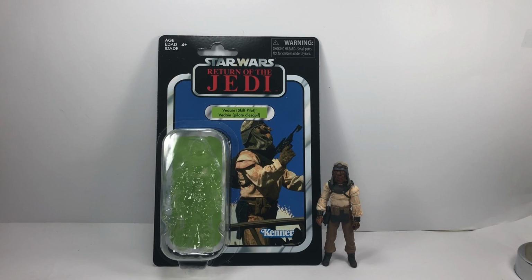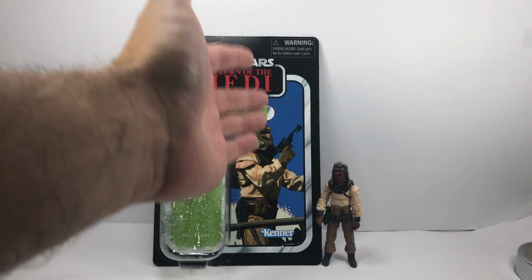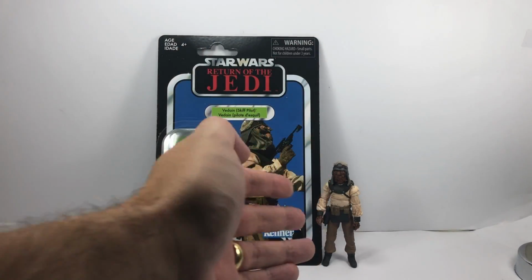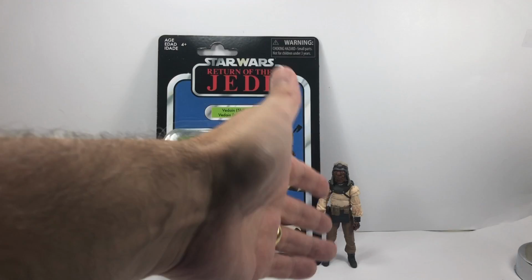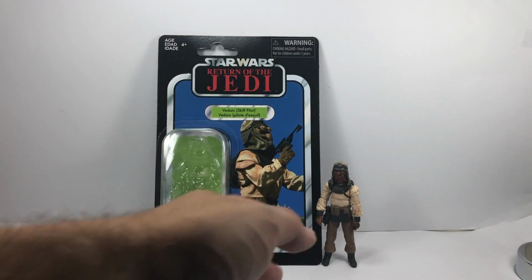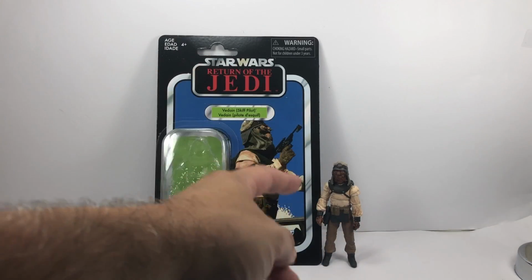And in 3rd place, it is the final figure from the Skiff Guard 3-pack, and of course, it is Klaatu's Skiff Guard, Verdane. This is my favourite figure from the 3-pack. I love the green background. I love the image on the card. And the bonus is that it's a brand new figure that we've never had before. Admittedly, it is a kit bash of other figures. We've got the same head sculpt as other figures, and they've used the legs and body of other figures. But still, it is a great looking figure with some great detailing.